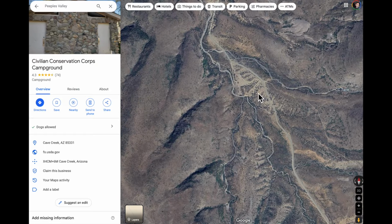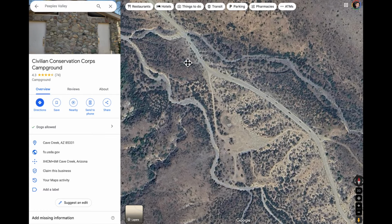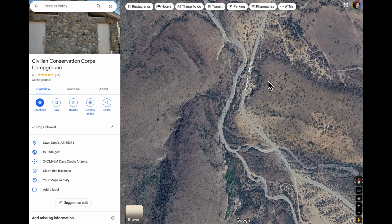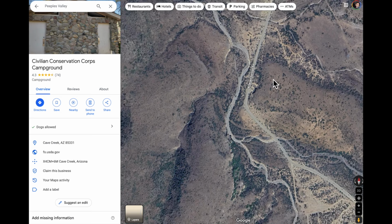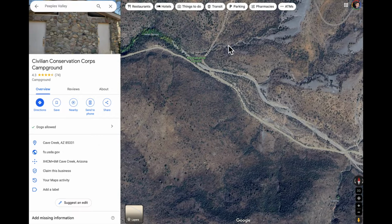If you're on the way out here, it's a little bit of washboardy dirt road, but there are some places where you can dry camp out here. Great spot to come in the springtime or the fall. It can get a little chilly in the winter because you're at about 3,300 feet out here. It can go between 3,300 and 4,000 feet in certain areas. But it is a dirt road, so I just want everybody to know that ahead of time.